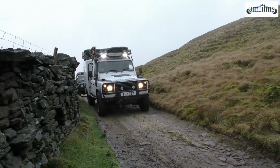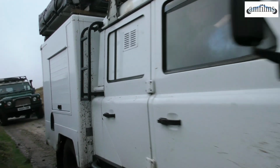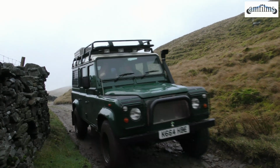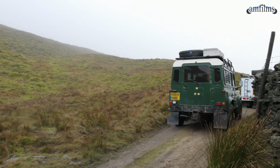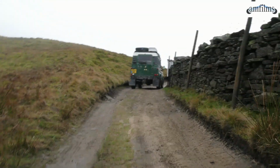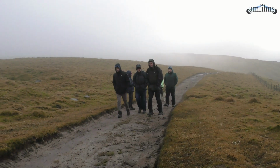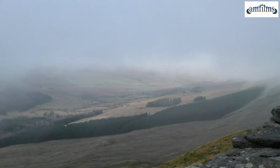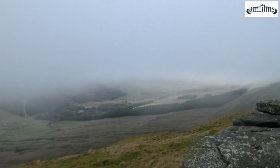Most walkers happily share the track with these drivers, who are usually very courteous. Many of the volunteers driving 4x4s help the emergency services when the weather is atrocious. The mist is lifting a little. Snaizholme, a valley running south from Widdale, comes into view.